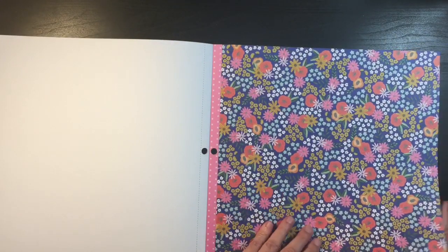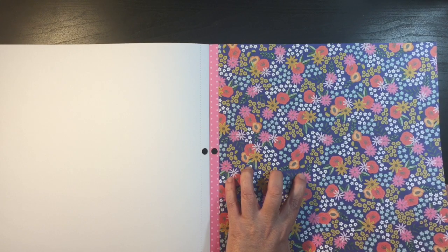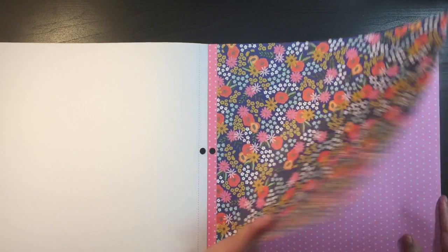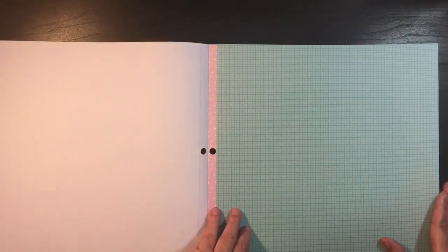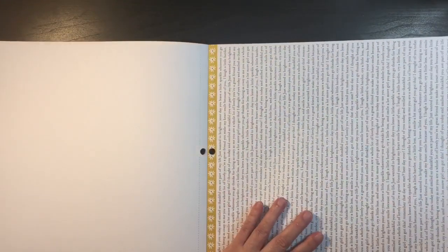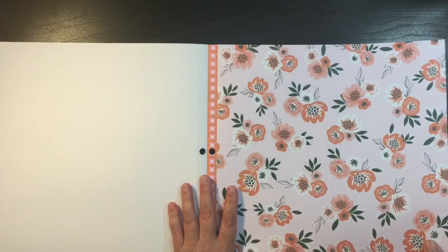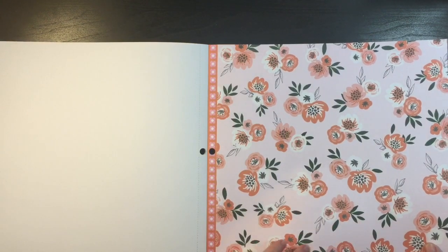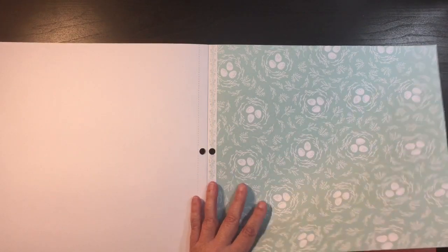This is just a really nice floral with a kind of royal blue background. Pink with white polka dot, teal grid. Here you have another text, a nice usable floral, pink background with peach and pink florals. This beautiful robin's egg paper. I can't wait to use this.